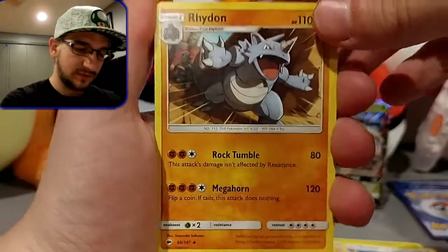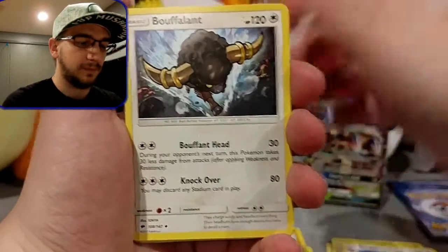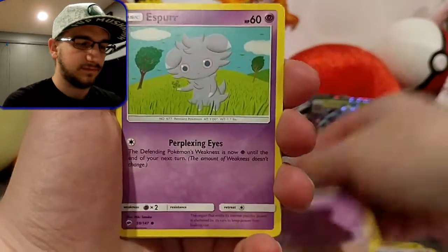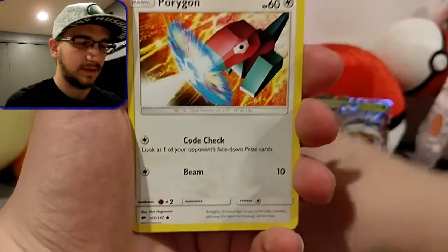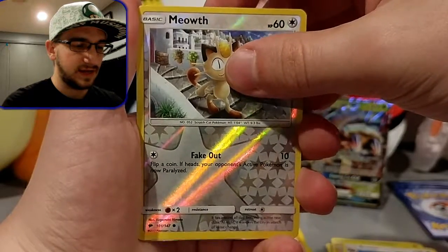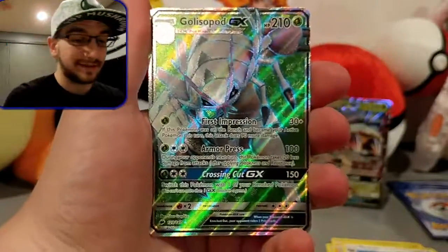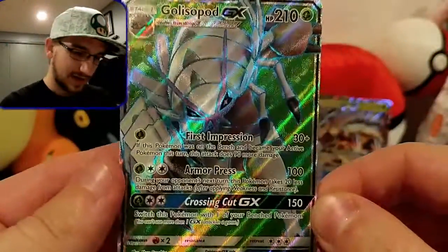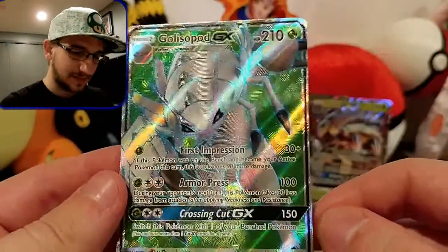We'll see. So we've got a Rhydon, Electric, Bouffalant, Oddish, Duskull, Espurr, a Morelull, Porygon, Meowth Reverse Holo, and oh, that's awesome! A Golisopod GX full art. Guys, that is crazy. This is an amazing Elite Trainer.